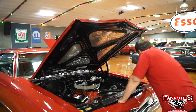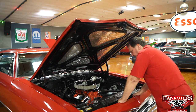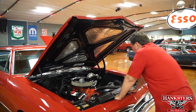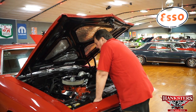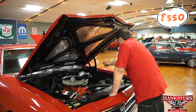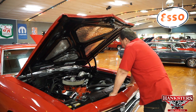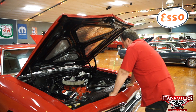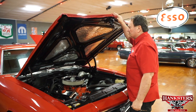The header panel is not disrupted in any way, so the car's never been in any kind of trauma, accidents whatsoever. Really a nice engine compartment. Everything is semi-flat black on the sides, just the way it should be. The cowl tag is still intact on the firewall. Correct air cleaner, correct valve covers that would have come on this car in 1968. Blackened underneath the hood just the way it should be.